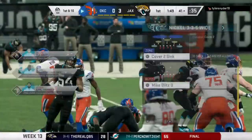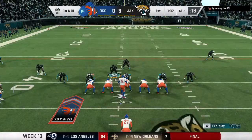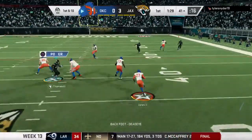Would you say this offense is locked in right now? They're having no trouble on this drive. What is it, 3 plays, 3 first downs? Yeah, you talk about on the march. They keep this up, they'll get to the end zone real fast.